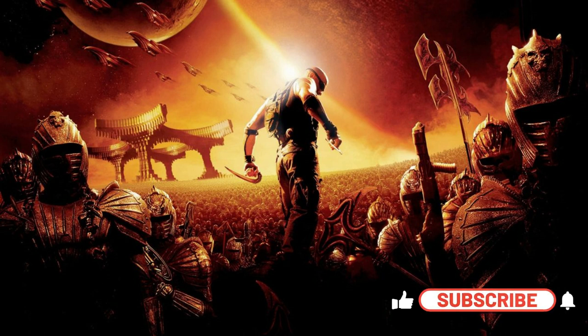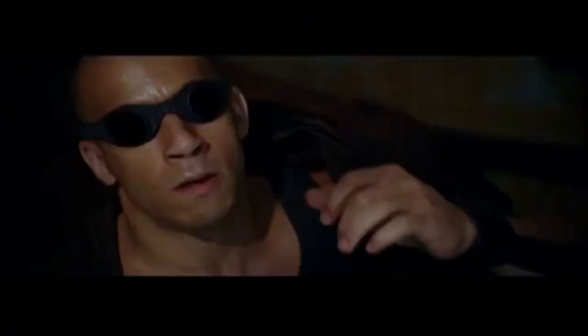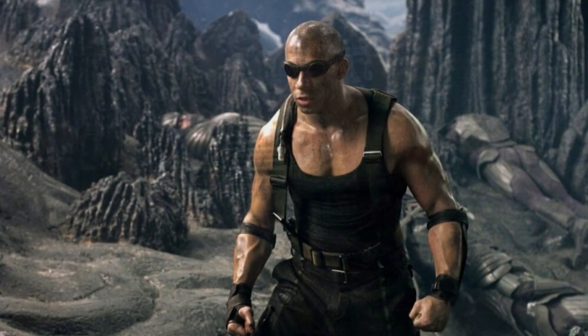The Chronicles of Riddick, the second film in the franchise series, was written and directed by David Twohy and released in 2004. The film features an all-star cast, including Dame Judi Dench, Thandiwe Newton, Karl Urban, and Vin Diesel as Riddick. The movie takes place in 2583.